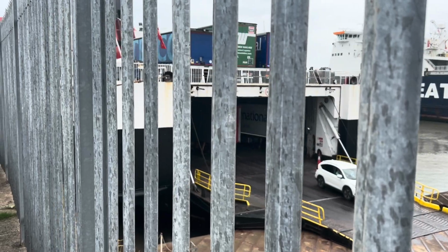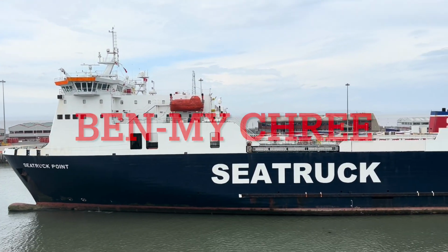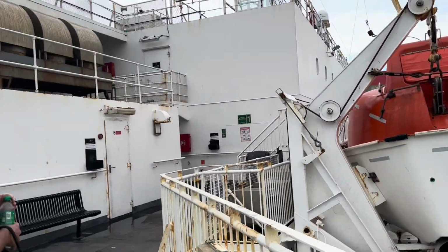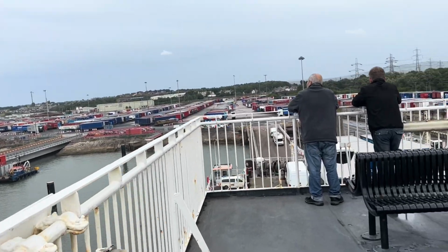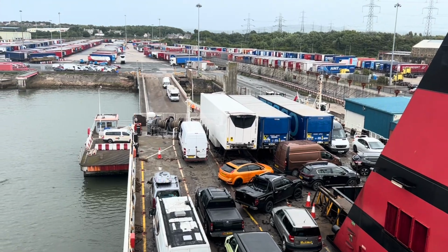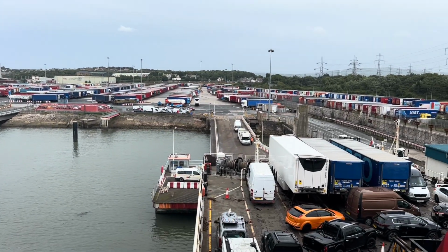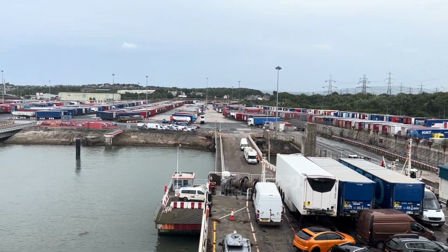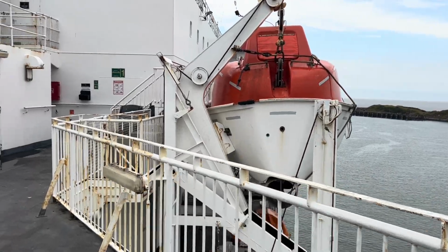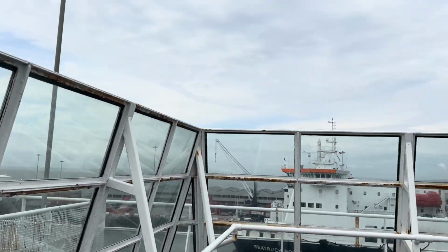Right, so we'll see you once we're on board the boat. So now we're on the deck of Ben My Chree. Here you can see Seatruck Point. We're going to be leaving here in a few moments. Should be getting the ramp up. This is on top of the boat. There's always a couple in there. Where we're stood right now is just on top of the bridge, which is underneath that. We're currently on the 9th deck of Ben My Chree.